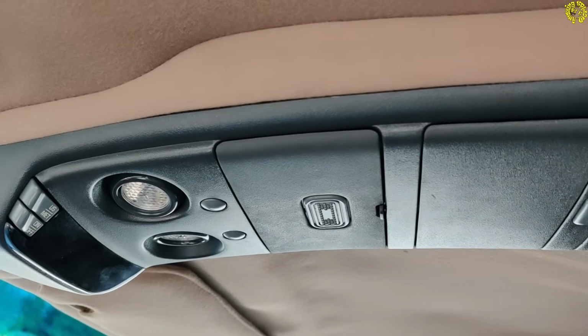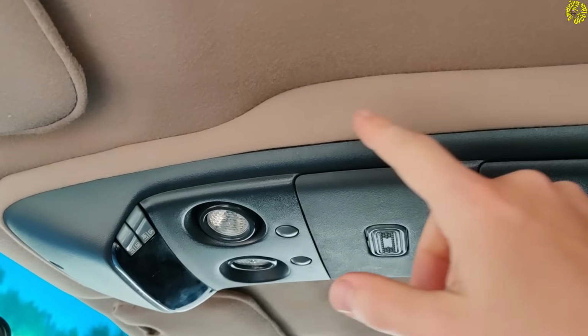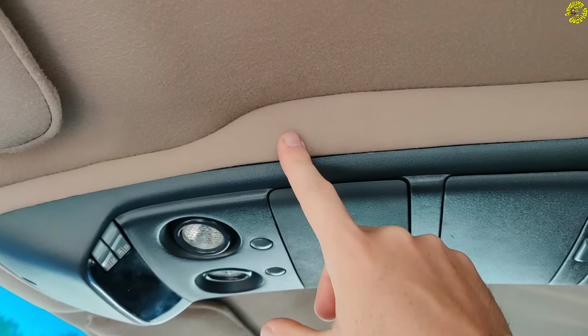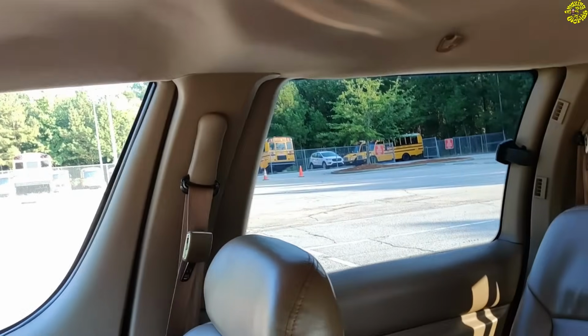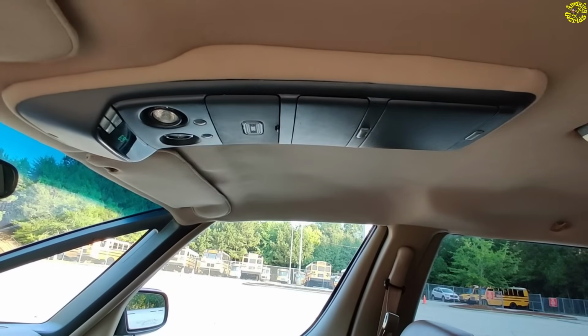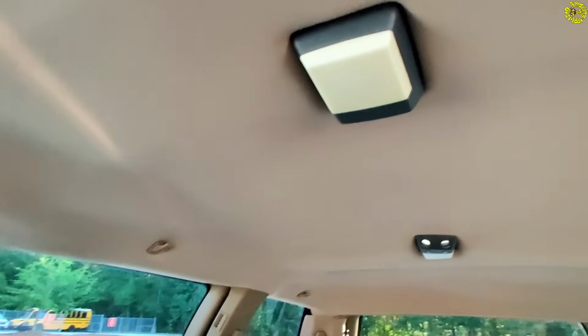For the model year of 1994, GM started adding automatic sliding door as an option. If you had it, you would have 2 extra buttons on the overhead console to open, close or disable the sliding door. So that's your overhead console. Further down the ceiling here, you have these 2 lights in here, as you can see.